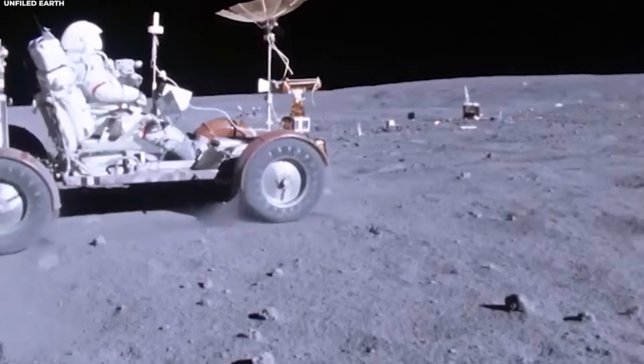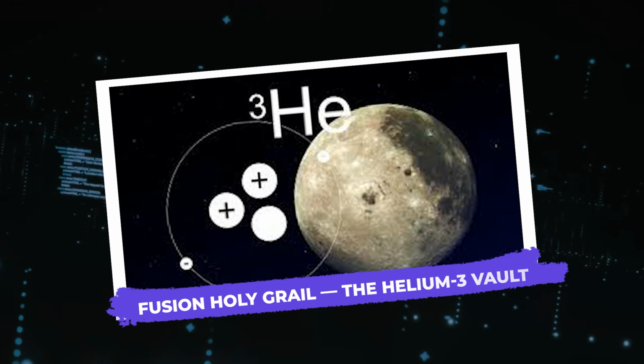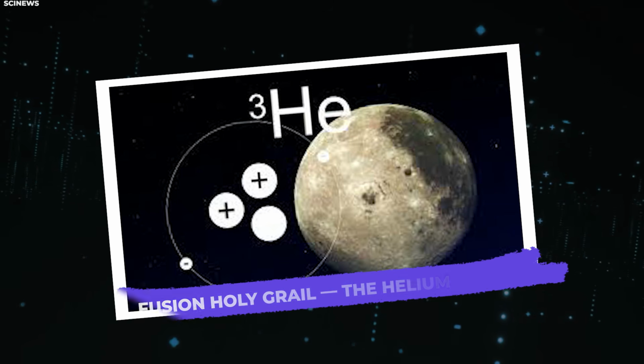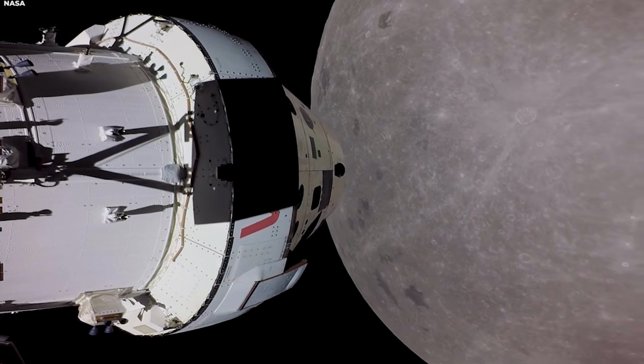But if the exterior geometry of the moon feels as though it was drafted on a cosmic blueprint, it is what is buried right beneath the dust that has the world's superpowers on the brink of war. The fusion holy grail, the helium-3 vault. For more than 4 billion years, our satellite lacked a protective magnetic field and a thick atmosphere.